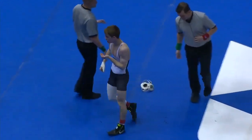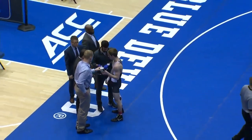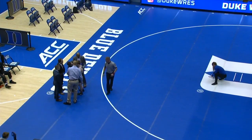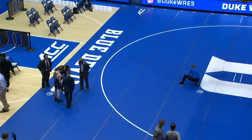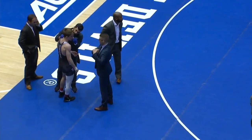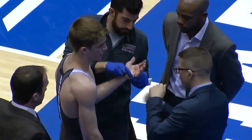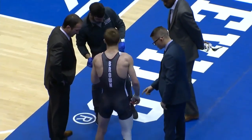Looks like we got blood time, Keeley from Brown, so we'll take a little break. Both wrestlers strategizing with their coaches real quick, halfway through this match. At this point, Trey Keeley from Brown is leading 6-4 over Harrison Campbell at Duke.